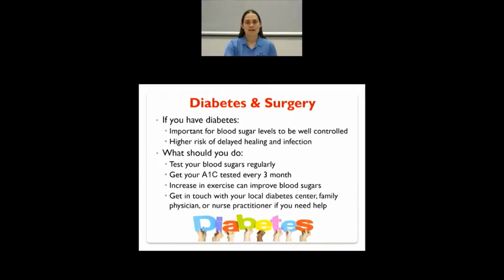If you have diabetes, it's important to ensure that your blood sugar levels are tightly controlled before surgery. When your blood sugar is in the normal range, your blood flows through your body with the consistency of skim milk. When your blood sugars are higher, your blood gets thicker and can't move around your body as well. Blood is responsible for moving oxygen and nutrients around your body to help it heal. So when your blood sugars are higher, your body cannot heal as effectively, and your risk of infection is increased.